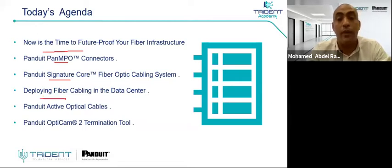Also, the deployment of fiber optic cabling inside the data center using pre-terminated, tested, configured solutions. It is very important to have a quick, plug-and-play deployment for your network. So if you have any time issues for installations, we can offer multiple infrastructure solutions, especially the pre-terminated solutions. Also, Panduit AOC active optical cable assemblies. We can offer multiple choices to meet your need if you need faster speed and processing, and also low power consumption.